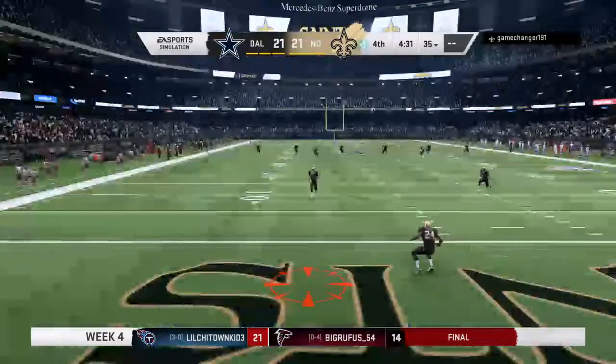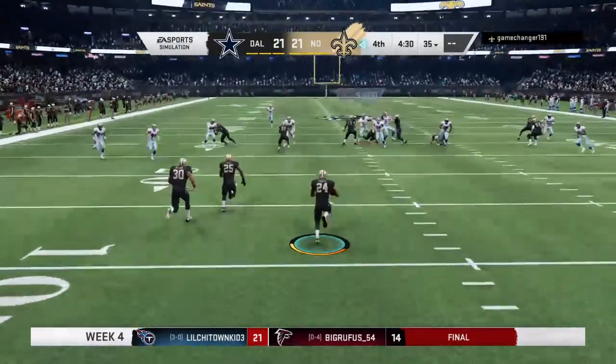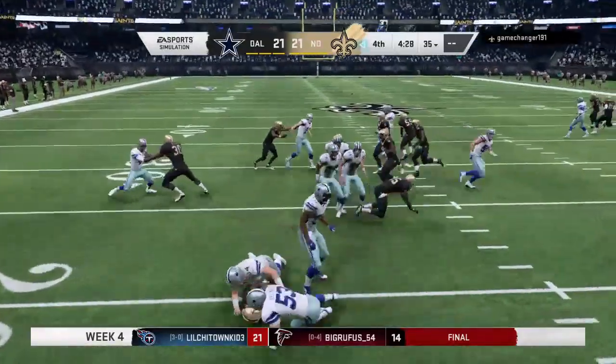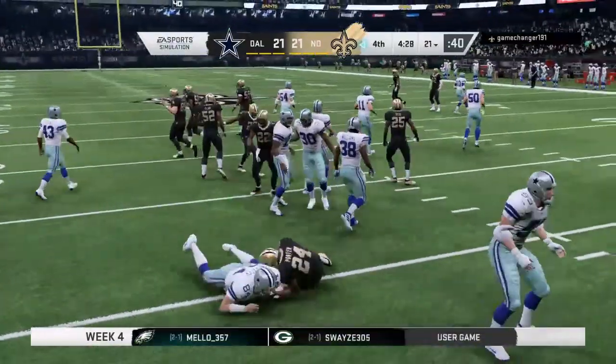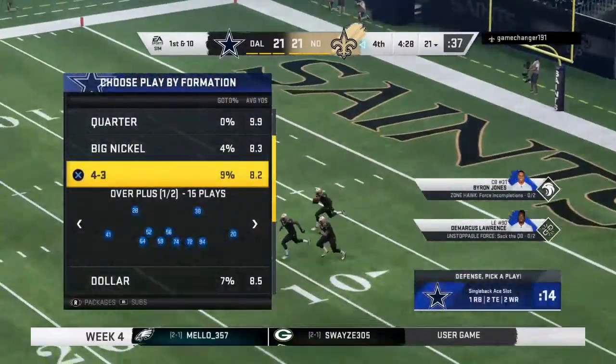A couple of teams locked into a good one here. 21 all the score as the kick's away. This is fielded a couple yards deep. And he'll wind up about 4 yards shy of where he would have been if he had taken a knee, as they'll start at the 21-yard line.